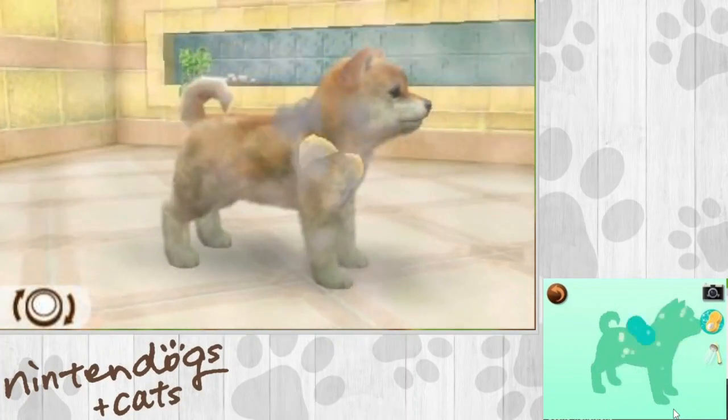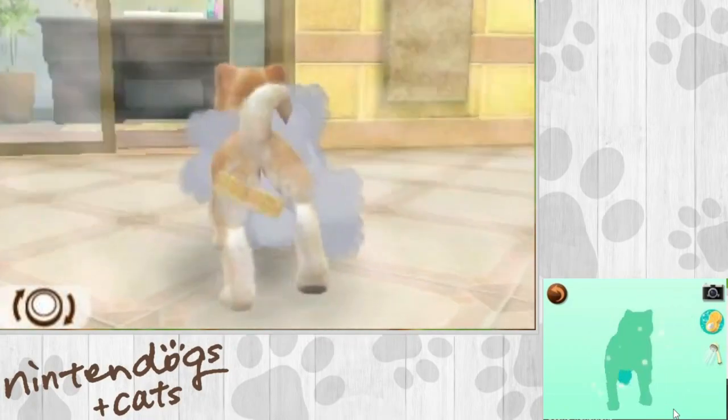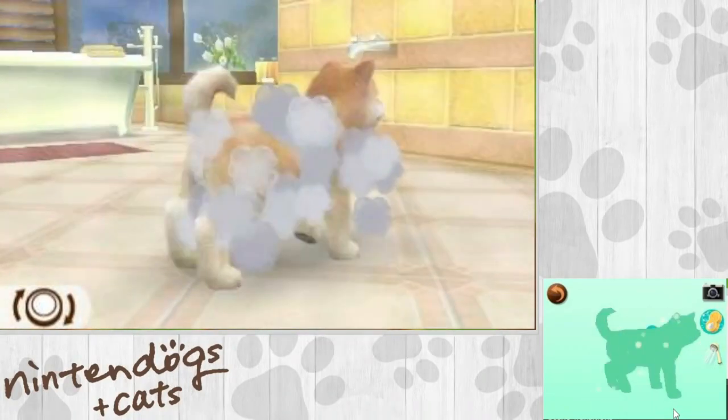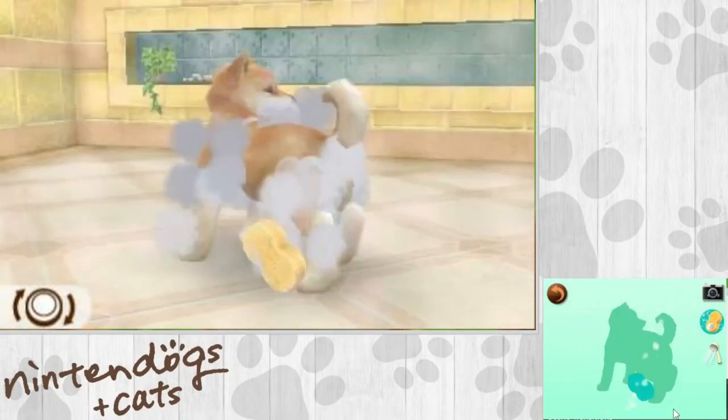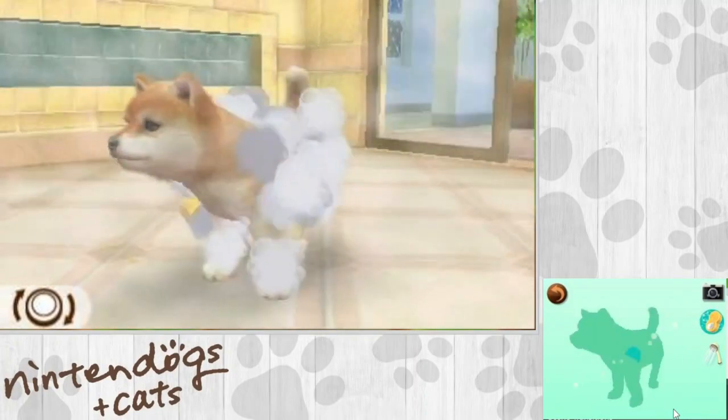Let's clean the dog. Oh, look at those bubbles. Those bubbles are black. There we go. So I was supposed to record this tomorrow, but I have friends coming over tomorrow, so I relocated it today.